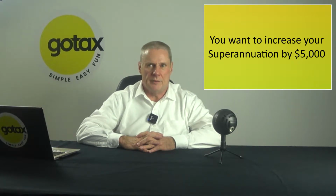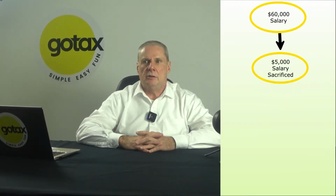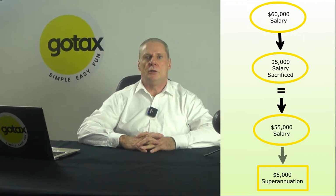Well, no doubt you've all heard of salary sacrificing your superannuation. Well, is it of benefit and how does it work? First of all, what we are doing is sacrificing and foregoing some of your wages to increase the level of your employer superannuation contributions. So, by way of example, let's say you want to increase your superannuation by $5,000. Then, as the name implies, you'll be sacrificing $5,000 of your salary. If you were earning $60,000, now you'll be paid on a salary of $55,000 with the $5,000 difference going into your super. Hopefully that didn't confuse you.